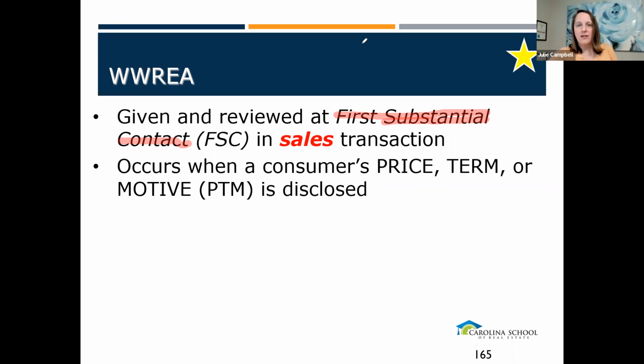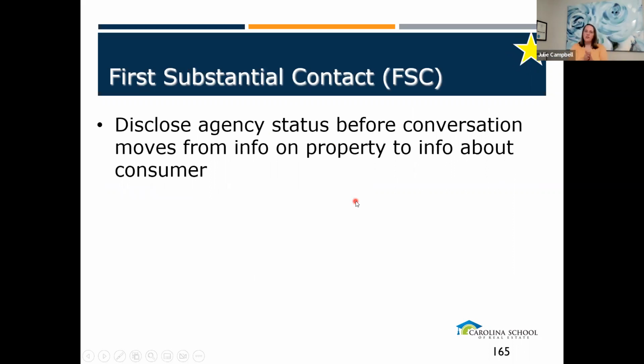So this idea of first substantial contact. Again, we have a duty to disclose agency status before the conversation moves from the property to the consumer. Always keep that price, term, and motive. Once I start asking the consumer about their price, term, or motive, or once the consumer starts volunteering that, that's where we need to be on alert, because people talk. It's never too early to do it. You may not want to do it as soon as they walk into your open house. That's a good way to turn them around and have them run away. So you may want to wait. Like I said, people come in and out of your open houses all the time. If we have not hit that first substantial contact, we don't need to do it, but we need to be on alert. So we disclose our status.